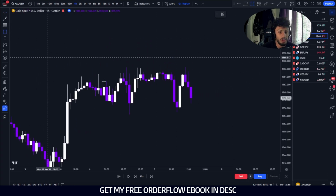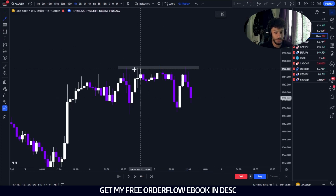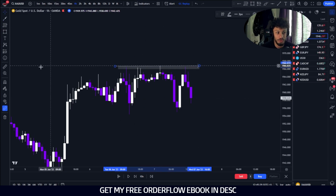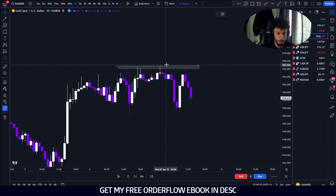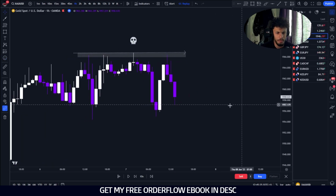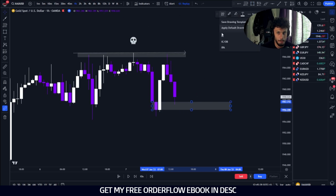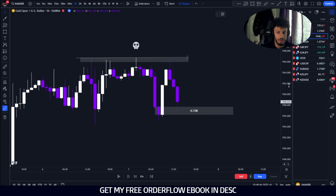I really focus on liquidity, guys, and I saw this, you can call it a quadruple top or whatever you want to say. There was an immense amount of liquidity that I wanted to target up here. So this was going to be my take profit. And then I had my order block, and this was the zone where I was going to be looking for an entry. So this is what I was looking at.